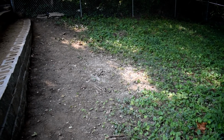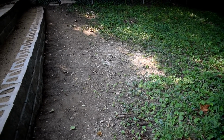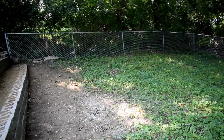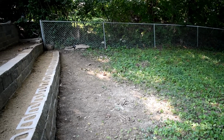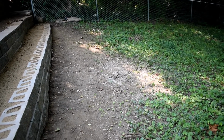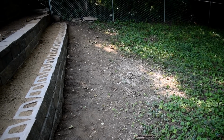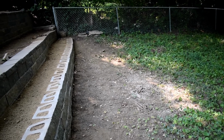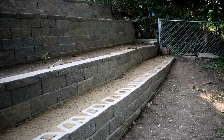Also, notice that all the rocks are gone from down here. The last little bit was taken up this morning and put in row 3. I just need to rake up the crumbs that are here, and we're good to go there. So we're quite happy with the way things are coming now.